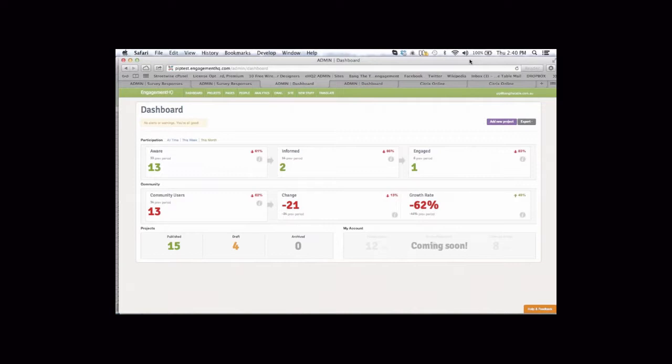So here we are on the dashboard. This is when you first log into admin on your site. This is the screen that you would be faced with.